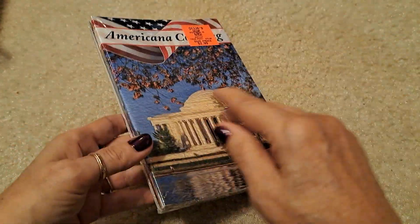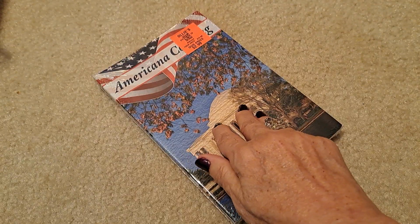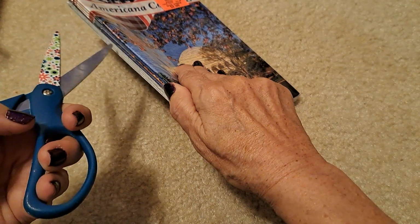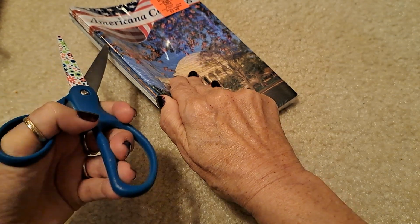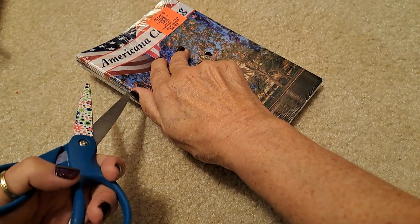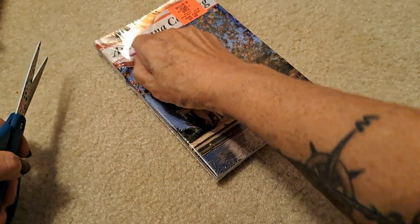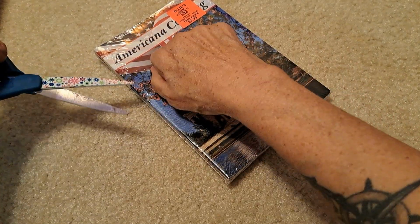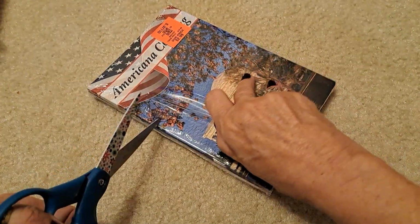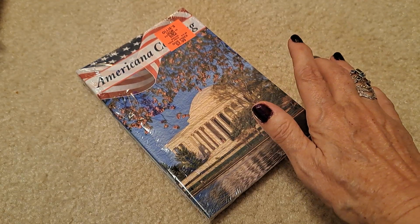Okay, and then I saw this and I was like, what is that? Is it like coloring monuments and famous architecture from the US or what? And so I did a bad thing. I opened it in the store. They had so many of them, and I knew there were going to be people like me wanting to know. So I opened one and left it in the middle for display purposes so everybody else could get a chance to see what it was. And it is not monuments.